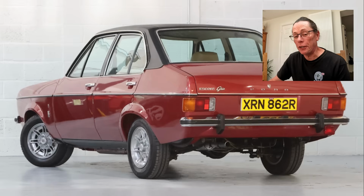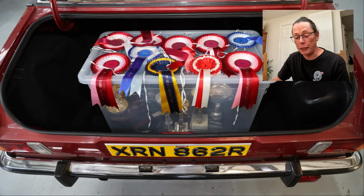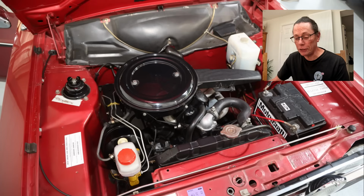It's only done 13,000 miles from new. It had one owner for 28 years. It's then been through the hands of a collector who has just gone to town on it. It's just brilliant. They've painted the underside and polished it, even sourced the original Motorcraft battery. It just looks absolutely perfect. It's got all the V5s, unbelievable history with this one.